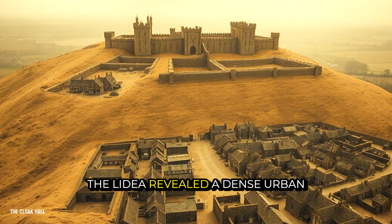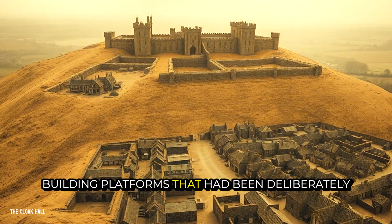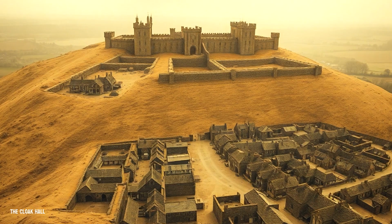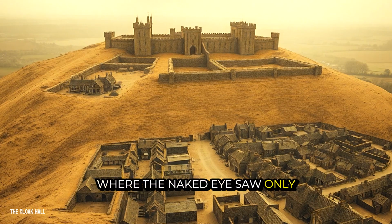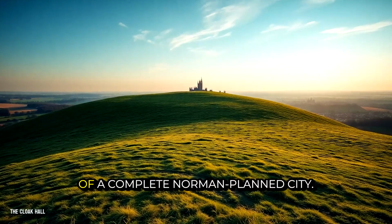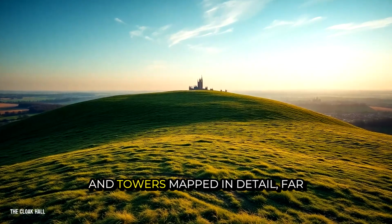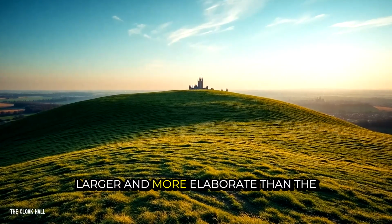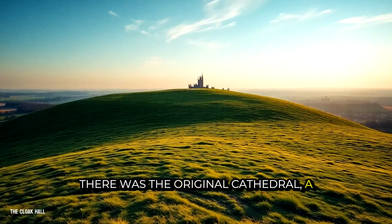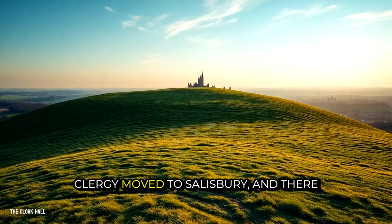The LiDAR revealed a dense urban grid of streets, stone foundations, and building platforms that had been deliberately leveled and smoothed over centuries of agriculture and erosion. Where the naked eye saw only gentle slopes and scattered lumps of masonry, the lasers traced the outlines of a complete Norman-planned city. There was the castle, its walls and towers mapped in detail, far larger and more elaborate than the surviving ruins suggested. There was the original cathedral, a massive Romanesque structure that had been dismantled stone by stone when the clergy moved to Salisbury.